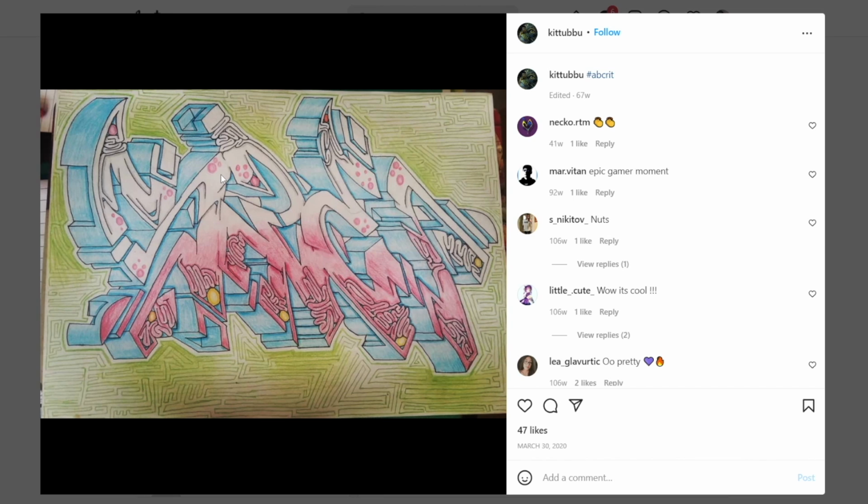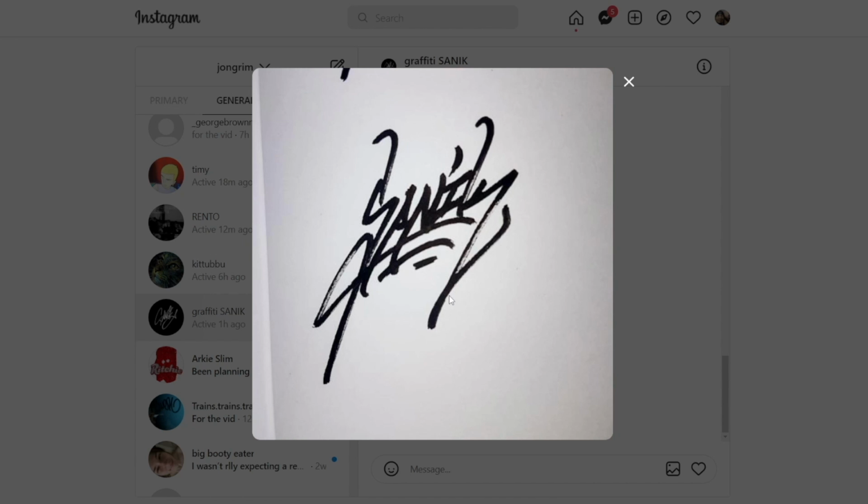I'm really enjoying this one. I also like how this looks like brains inside there. I mean, I know that's not what they were going for, but that's kind of what it reminds me of. It looks cool. My good friend Sanik, not bad. Doing a lot of experimenting with letter name weight here and uniformity. So I'd give this like a good 7 or 8 out of 10.